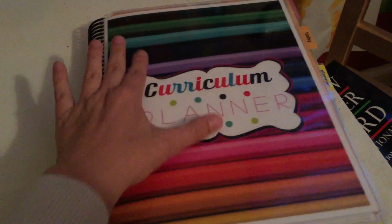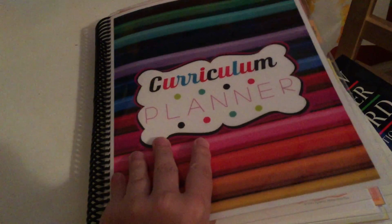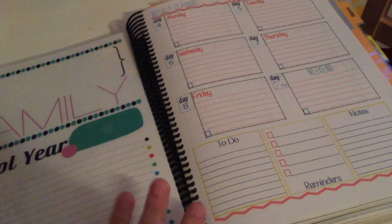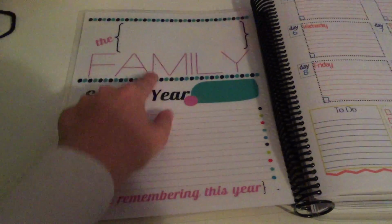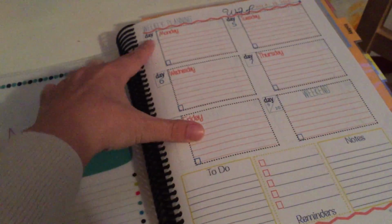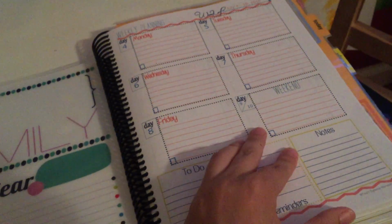And one of the things that I bought was the cover that I had printed out at Staples. And then it also had the inside cover, which I haven't put our name in yet. And then I also bought the planner that I could put the dates in for normal things.